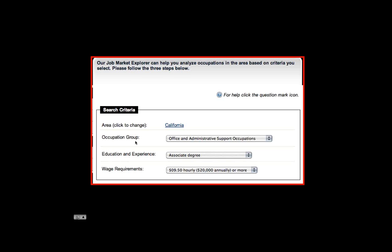So we did the admin support and the education experience. I just selected associate's degree, but it has everything. It has high school diploma. It has like 1 year of training or vocational schooling, and it goes to associate's degree. It goes all the way to a PhD. So it is very diverse in the education experience, and it also has a certain amount of experience for that field as well.